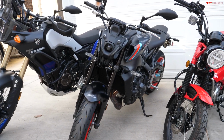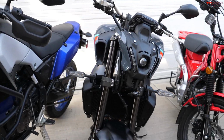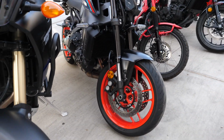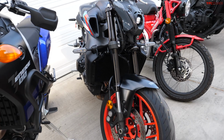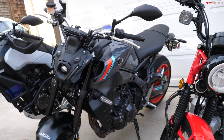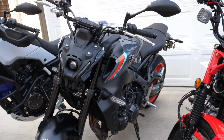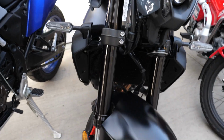But so far, initial impressions of this: when I first did the press release video, I thought it was a redesign with, you know, Euro 5 emissions and some slight added features. But I will tell you, it rides like a completely different bike. And I am very used to my MT09 that I have back in Colorado. So stay tuned for the full review so you can see exactly what I'm talking about, how it rides.